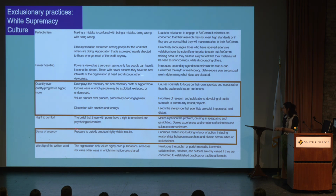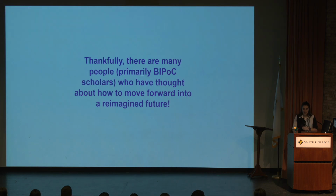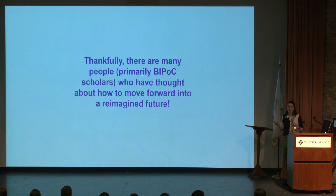Another one, sense of urgency. This causes scientists to sacrifice relationship building in favor of action, including relationships between researchers and diverse communities and stakeholders. Okay, so this is heavy, right? This is the context in which we're existing as scientists. But thankfully, there are many people, primarily BIPOC scholars, who've thought about how to move forward in a reimagined way.